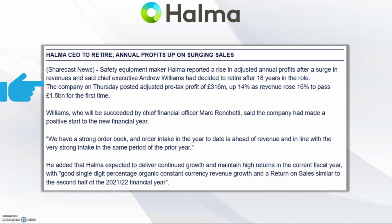Halma reported a rise in adjusted annual profits after a surge in revenues, and it said that Chief Executive Andrew Williams had decided to retire after 18 years in the role. The company posted an adjusted pre-tax profit of 316 million, up 14%, as revenues rose 16% to pass 1.5 billion for the first time.